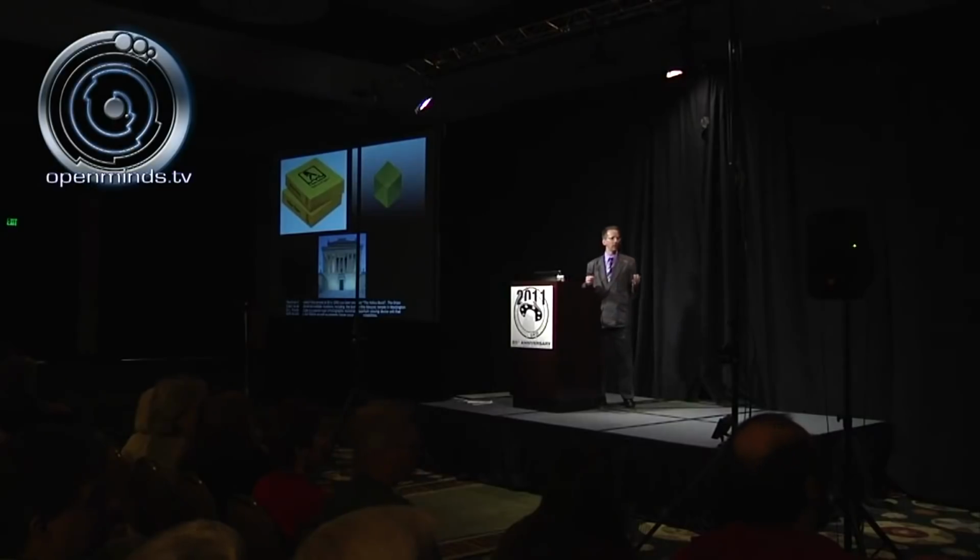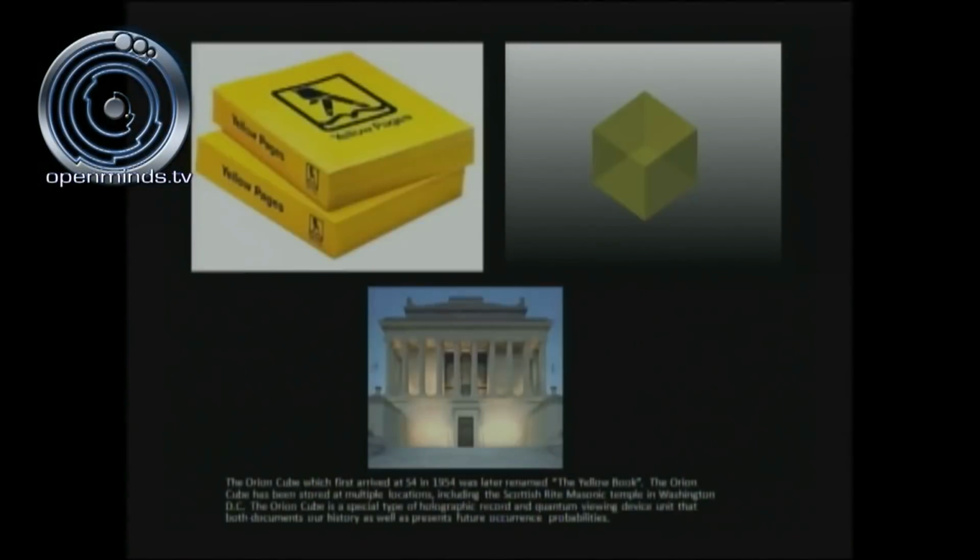What is the Orion Cube? It was also known as the Yellow Book. Has nothing to do with phone numbers, okay? It's an 8 by 8 inch square cube, and it's a quantum viewing device that, once it's accessed, you could look at the probabilities of future events. There were protocols that had to be followed in order to activate this. And at one time, it's believed that this cube was stored at level 4-1. Later, it was moved to the Scottish Rite Masonic Temple just outside Washington, D.C. From that point further, we don't know where it is. So that's the lineage of the Orion Cube.